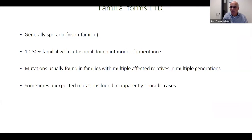So Isabel has already told you a lot about the genetic FTD. I will go over that more quickly. But it's important to realize that FTD is often sporadic, and only 10 to 30% is familial. And mutations are usually found in families that have affected family members. Mostly the patients already know that they have a familial form because they have seen it in previous generations. But sometimes you can find a mutation in unexpected cases, in which the family is small, or there were only atypical presentations in affected relatives. I come back to that later.